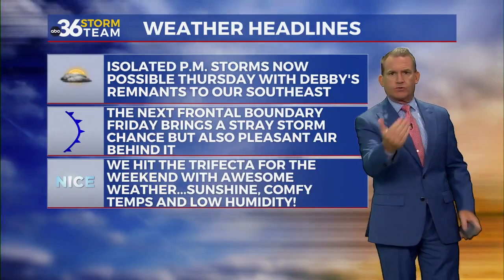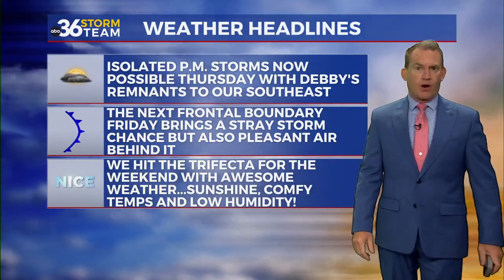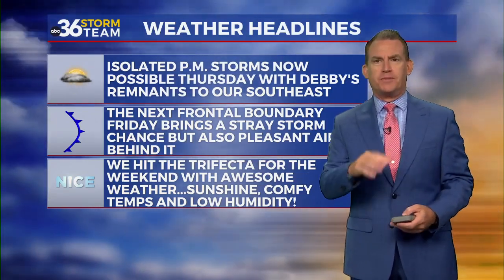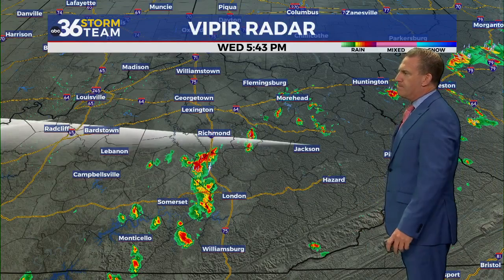And we're looking at the old trifecta for our upcoming weekend. Awesome weather, sunshine, comfy temperatures, and low humidity levels. You don't get all three of those generally in early to mid-August.